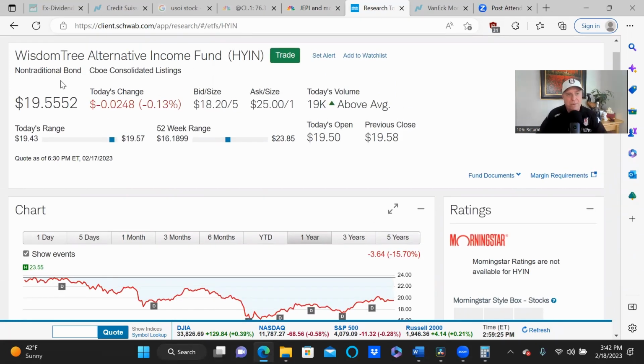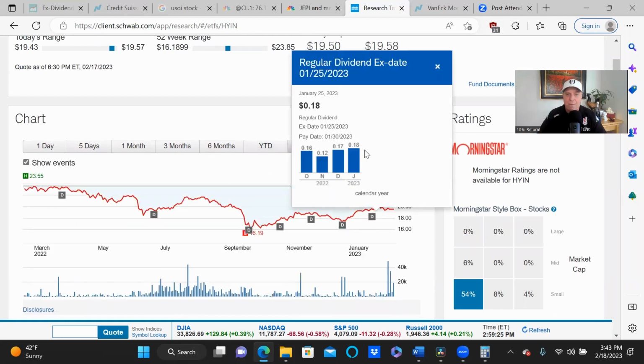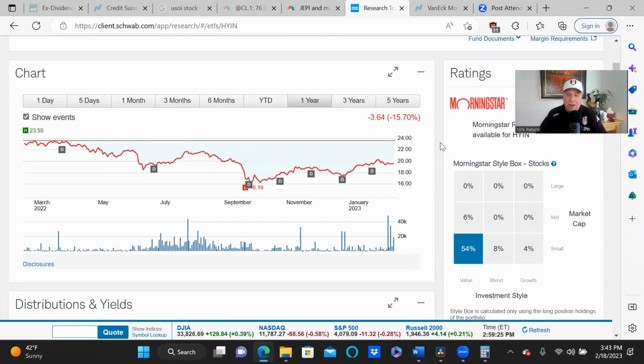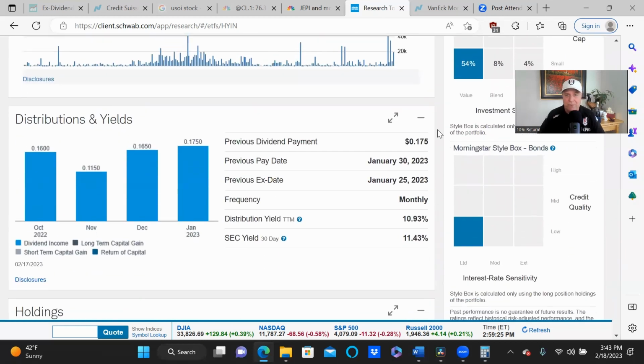The WisdomTree Alternative Income Fund ETF is known as a non-traditional bond by Charles Schwab. It sells right now for $19.55 a share. Year to date, it is up roughly 10%, just like that article said. It does pay right now a monthly dividend of roughly 17 cents a share. It used to pay a quarterly dividend a year ago, but right now it's a monthly dividend. It also has an annual yield of 11.43%, but given that in the last year it's been down 15.7%, we would say over the last year this particular equity would be down about 4%. But given that the S&P was down like 22% last year, down 4% looks like a pretty good deal.